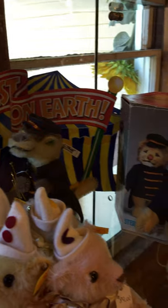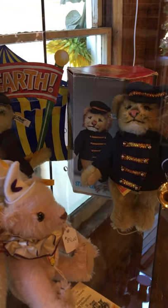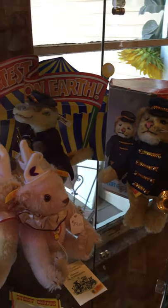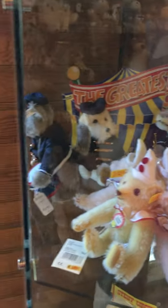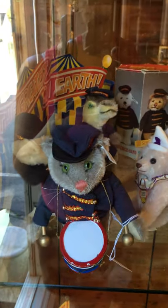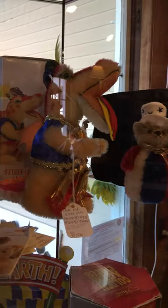I did find the boxes to the band members here, and I realized we have 4 out of 5 band members, so there is a bear band member who we do not have, but if you have the bear band, now would be a great time to get his 4 friends because they are 50% off. So it's like 4 for the price of 2. It's pretty amazing. Roly Poly, the fire breathing dragon.